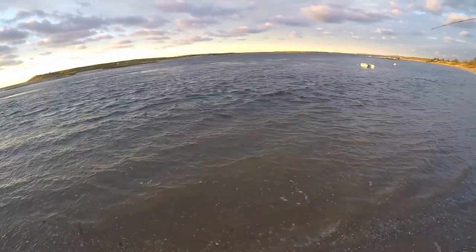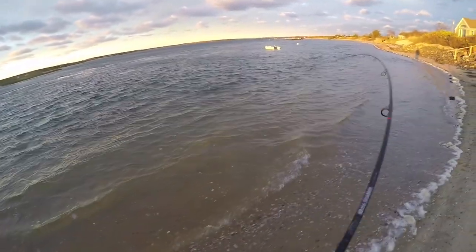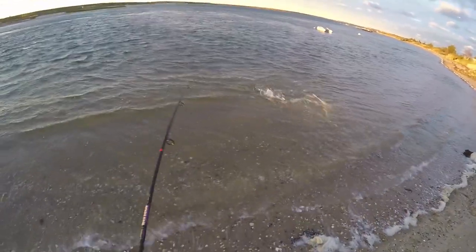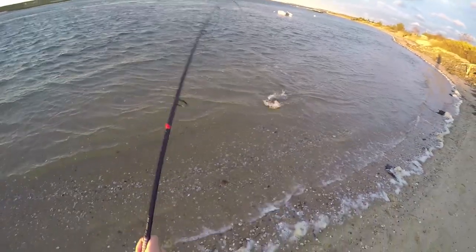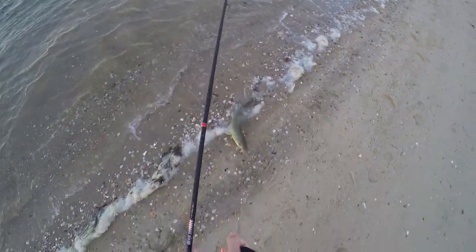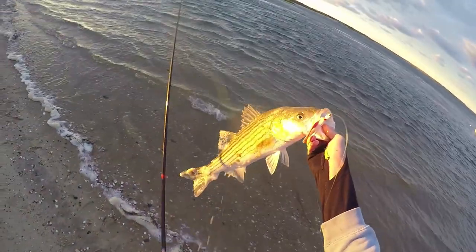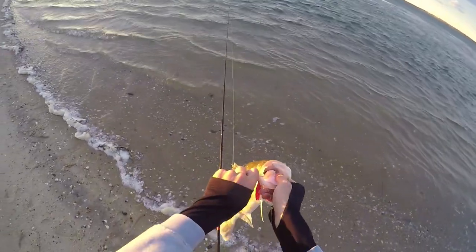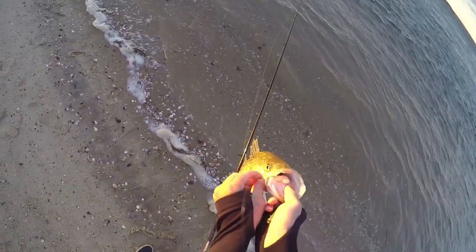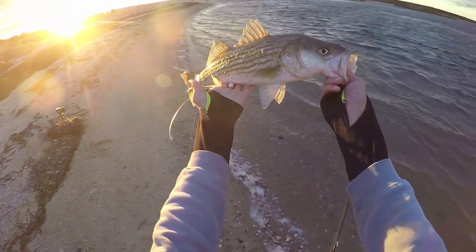Oh, fish on. This fish is pulling pretty good. A little bit bigger bass than my first one. Little surprise, I'll take it. Look at that stripe shining in the sun. That's why it's a smarter option to go back to the bucktail than hang around waiting for the Albies to show back up. Pretty little fish, pretty sunset.